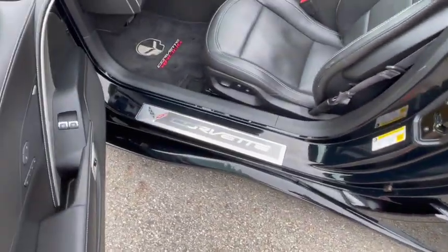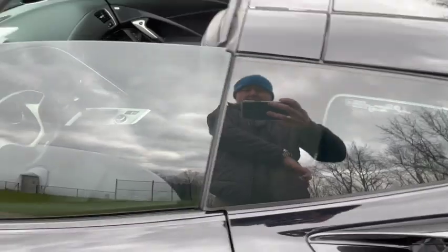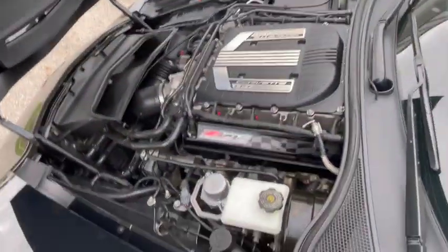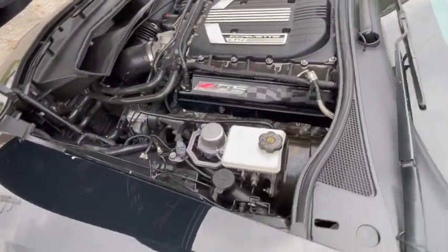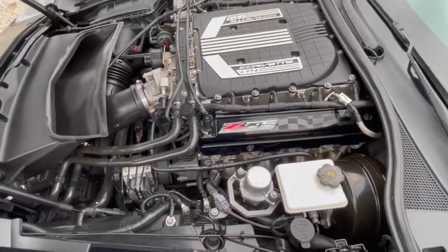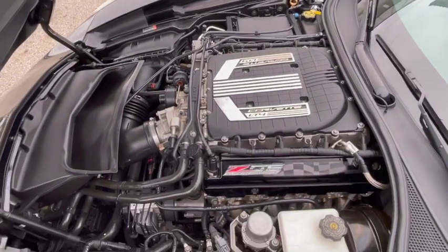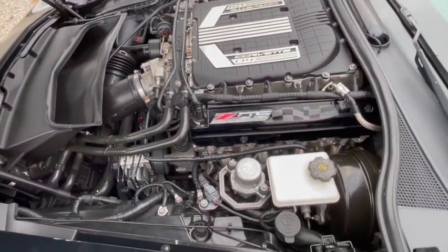Door jamb is beautiful. Big Corvette sill plate there. Oh, see? I purposely had my towel in my pocket so I could not fingerprint anything as I opened all the compartments. There we are, 650 horsies. My horsey. LT4 6.2 liter supercharged.